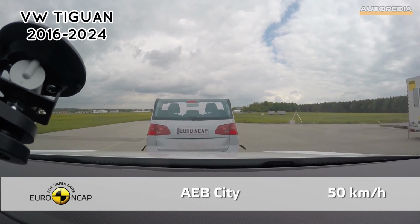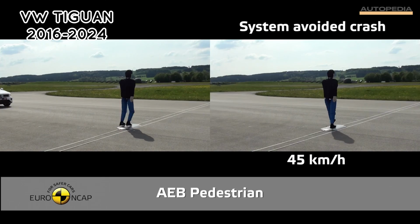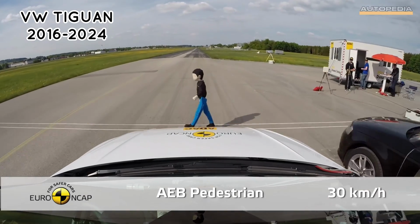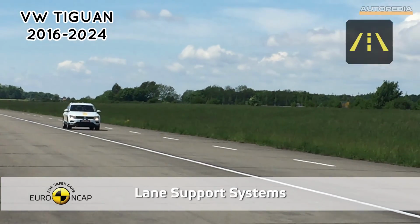On the other side, the safety assist features also saw a marked improvement with a score of 68%. The second generation Tiguan was equipped with advanced technologies such as autonomous emergency braking, lane assist and speed assistance systems.